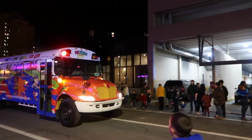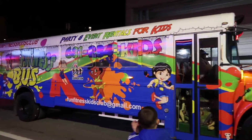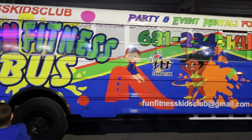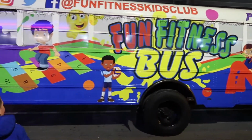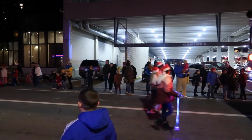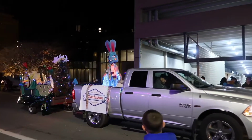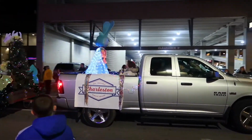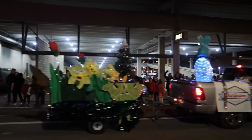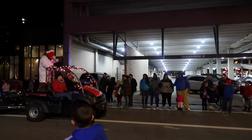Bus. It says Fun Fitness bus. Look at the kids on the side. They're having fun fitness. Oh, that's what fun fitness is. I would agree if hot dogs did that. That would be fun. Really? Hip, historic, almost heaven, Charleston. I would agree. Charleston is almost heaven.